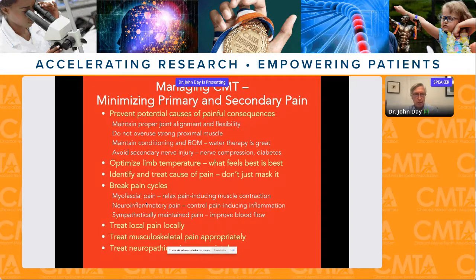Okay, so how are we dealing with avoiding primary and secondary pain? We're trying to maintain, again, do everything we've already talked about. We're maintaining a proper position and joint alignment and flexibility. We're trying to not overuse strong muscles. We're trying not to overtax weak muscles. We're maintaining conditioning and range of motion and avoiding any secondary nerve injuries.